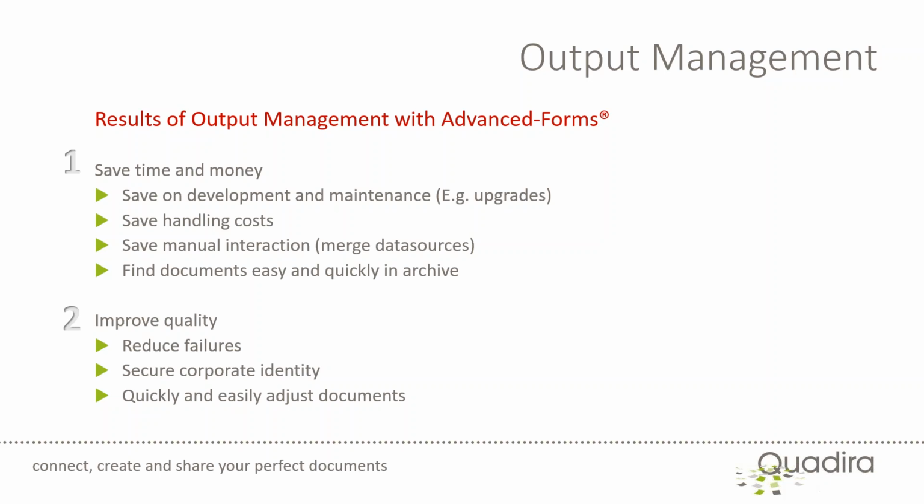The results of working with our document output management solution are improving your and your customers' business. It helps you save time and, of course, money. By using advanced forms, you will save time on development issues, for instance, or handling costs and manual interactions, with easy finding of documents quickly in the advanced forms archive. That's also an option. It helps you reduce failures and secure your corporate identity by, for instance, editing a logo on a document easily.